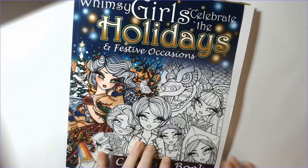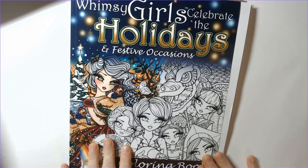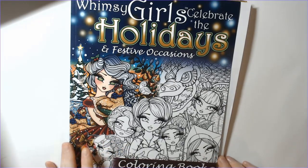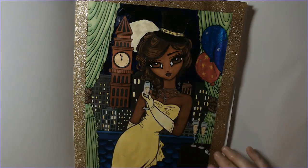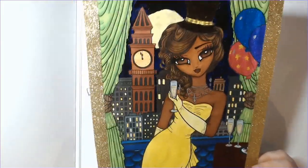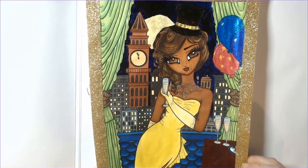But anyway, so this is part of the tag Whimsy Girls 2021, which is a year-long tag hosted by the Coloring Diva. Each month we are doing certain pictures, and so for January we did, I think At Midnight is the name of the picture, and I did this one. I actually cut it out of the book. This is definitely, I was trying to think.